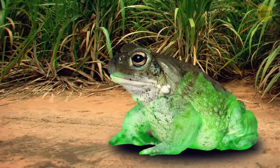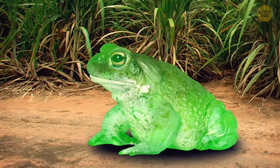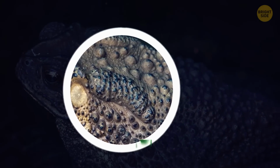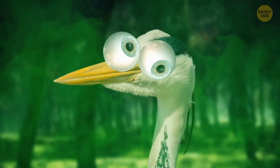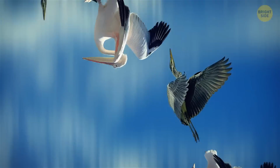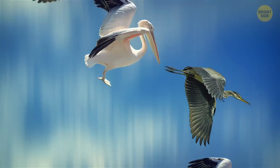The problem is that cane toads are venomous. There are special glands behind their eyes that produce strong toxins that cause serious health problems in any animal. Some farmers saw birds falling from the sky after they had swallowed these amphibians.